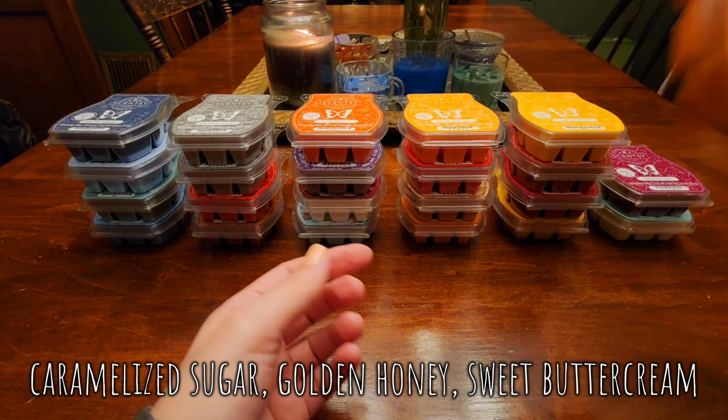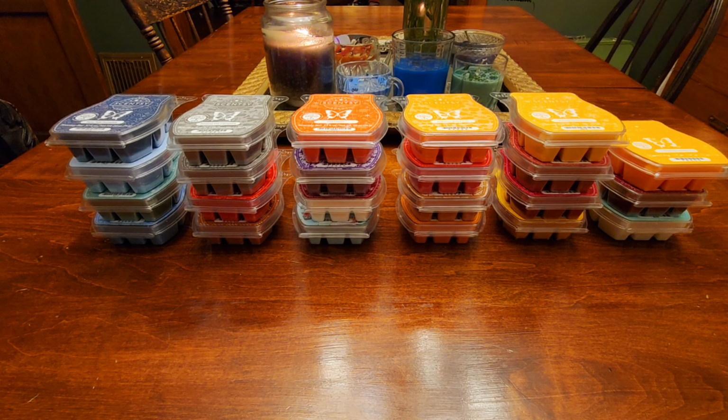Love that one. I did find that I don't like that one at all in the spring and summer. I made that mistake last year and melted it on a nice sunny warm day, and I did not like it at all. But then when I melted it again, when it got cooler outside, I loved it again. So I learned my lesson. That is a fall winter scent for me.